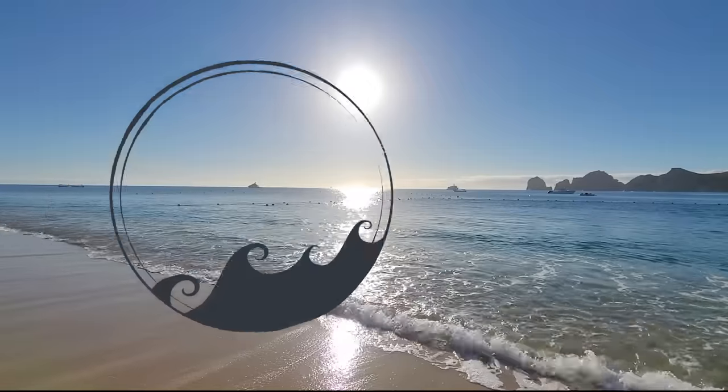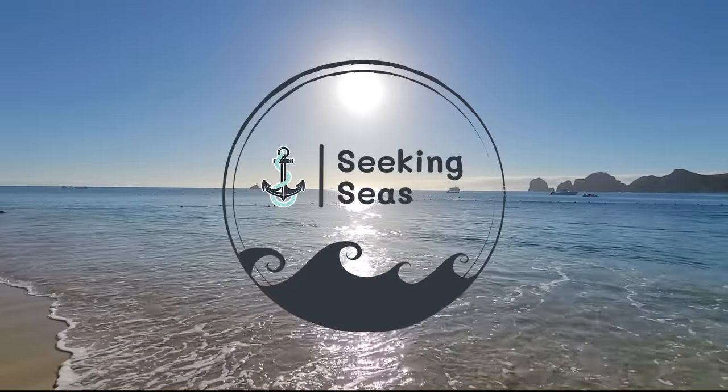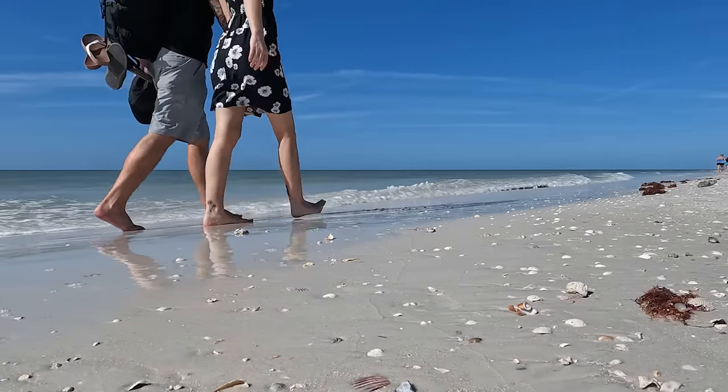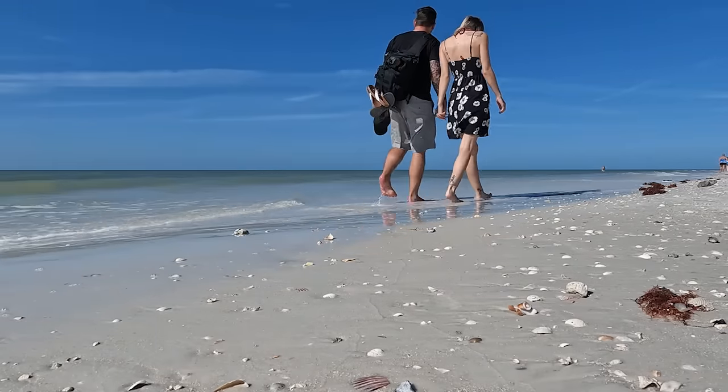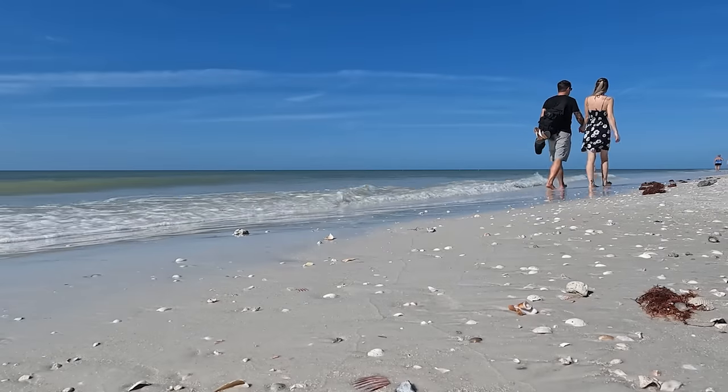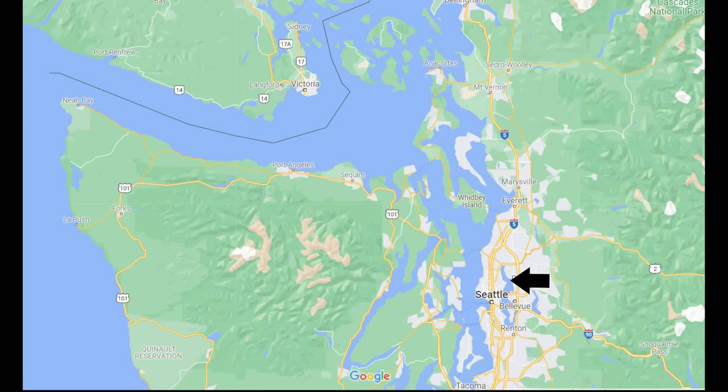And together, we're on a journey to see the world by sea. We recently decided to document our journey and thought the best place to start was the beginning. We wanted a way to escape our busy lives and explore this beautiful planet. We live in the Seattle area in Washington State, so we set out to find a motor yacht that would allow us to explore the Puget Sound and San Juan Islands.